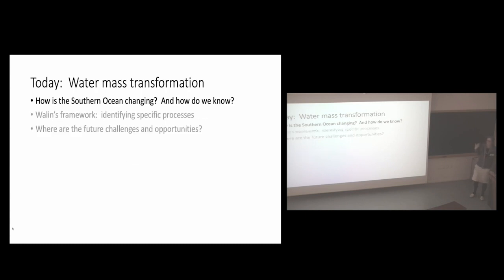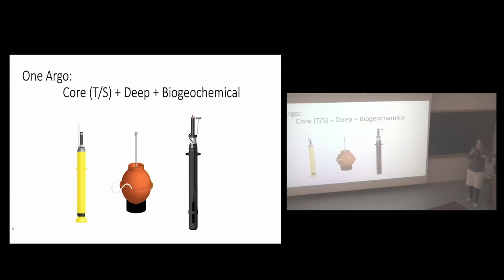So I'm going to start then with, how is the Southern Ocean changing and how do we know? And that's really a question I'm going to take us into observation world, and a lot of this comes out of Argo. Argo floats are the robotic systems that have really transformed our ability to see the ocean. And that includes core Argo, which measures temperature and salinity. That's the central part of the Argo program.